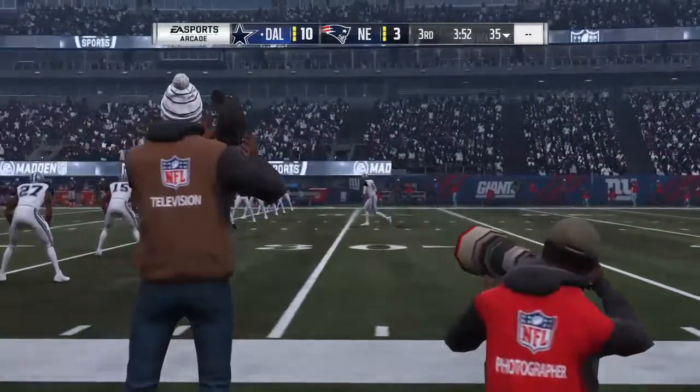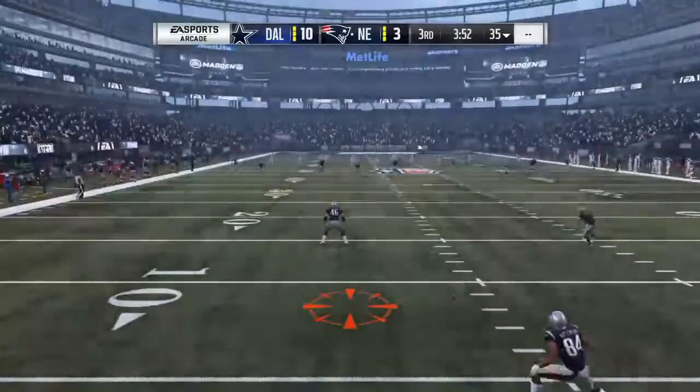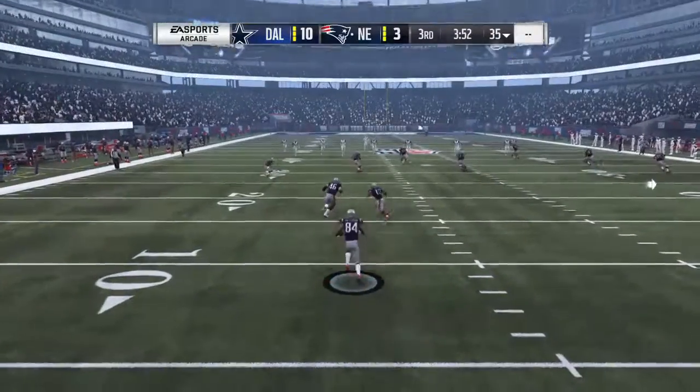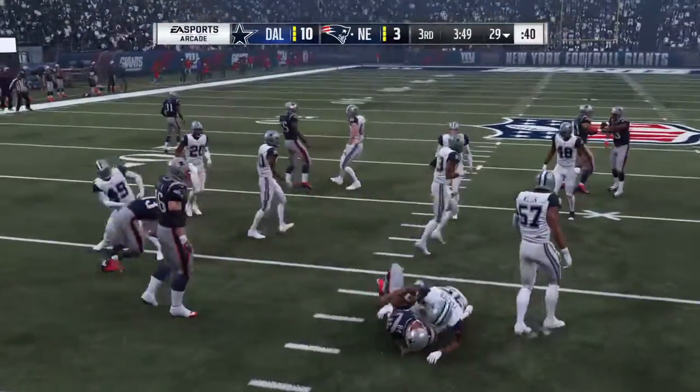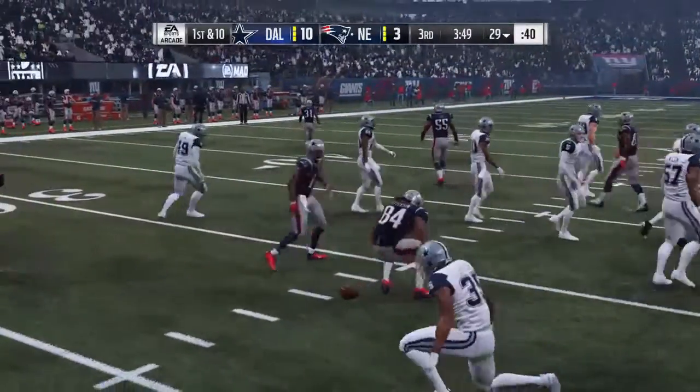Bailey now to kick this one away. On the return, here's the dangerous Cordero Patterson. And it's a pretty good return here as he'll get it up to the 29-yard line.